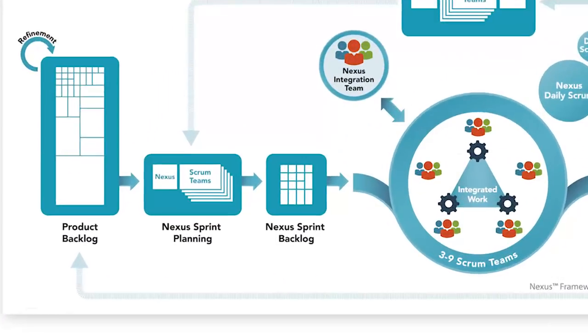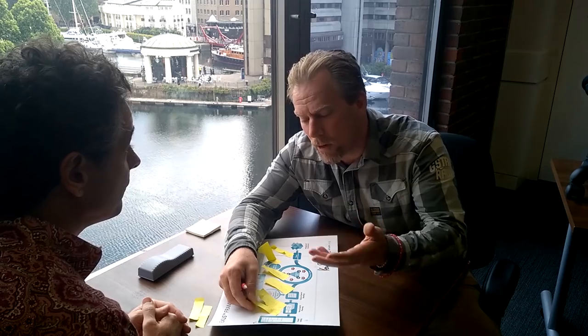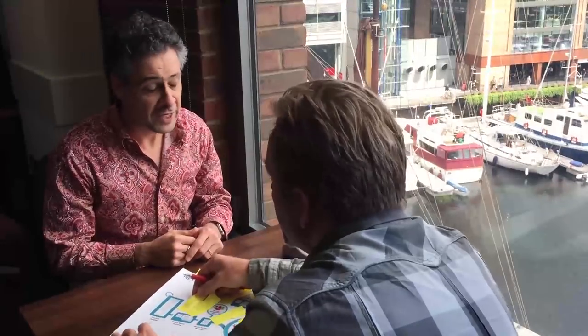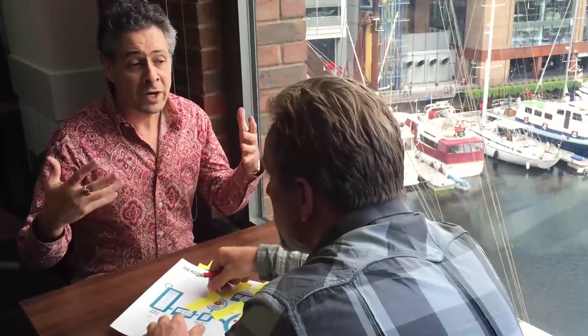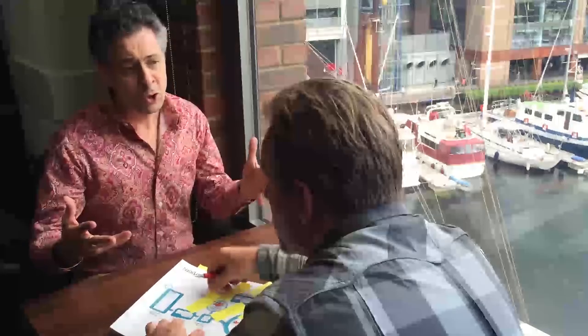Then we've got the sprint planning, and that's a sprint planning meeting on top of the normal sprint plan. So we've got this idea of Nexus sprint planning. So the Nexus sprint planning event is a container for individual Scrum teams planning. So Scrum is still Scrum, teams are still doing their own planning, but before individual teams start planning, we have a smaller coordination meeting where representatives from each team get together to think about the larger picture.